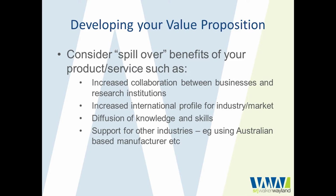In terms of developing your value proposition, you also need to consider any spillover benefits of your product or service. This would include things such as increased collaboration between businesses and research institutions. For example, if you're developing a medtech device that's going to collate data from a whole range of patients from different demographics, what could potentially be done with that data? How could research institutions such as universities and governments benefit from the data that your product or service can actually obtain? How does your product or service increase the international profile for a particular industry or market?